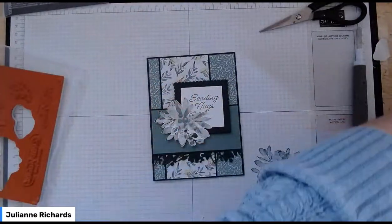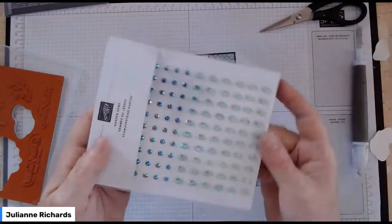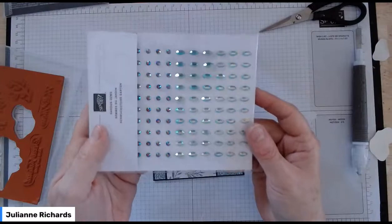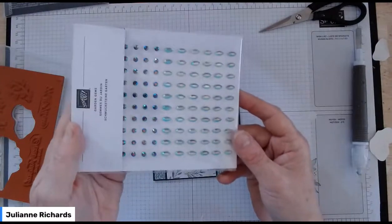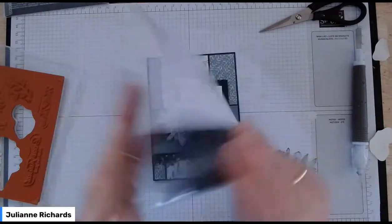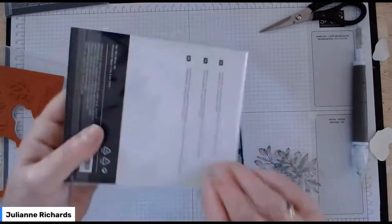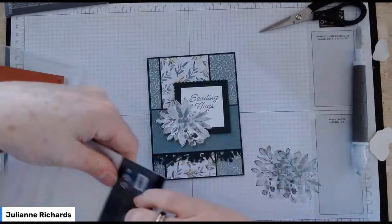Now, the highlight, and as I kept promising you, these gems, look at them. They're like diamonds. They're like, well, green diamonds. What are the green gems? I don't know. Anyway, they're like them. They're glorious. They're lovely. Anyway, so I'm going to pop those on as well.